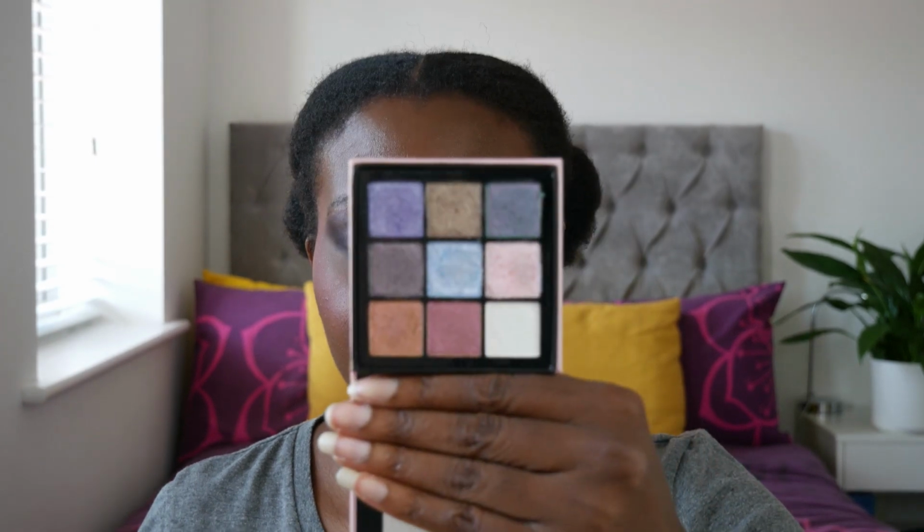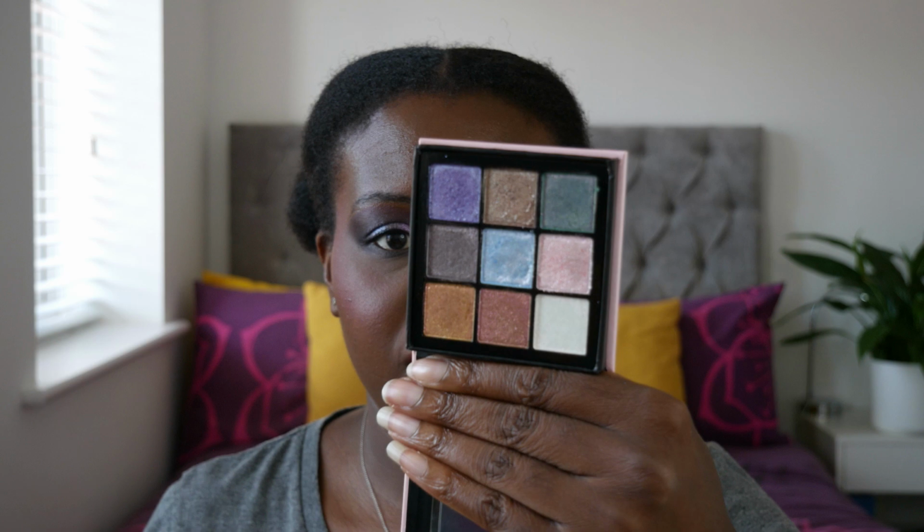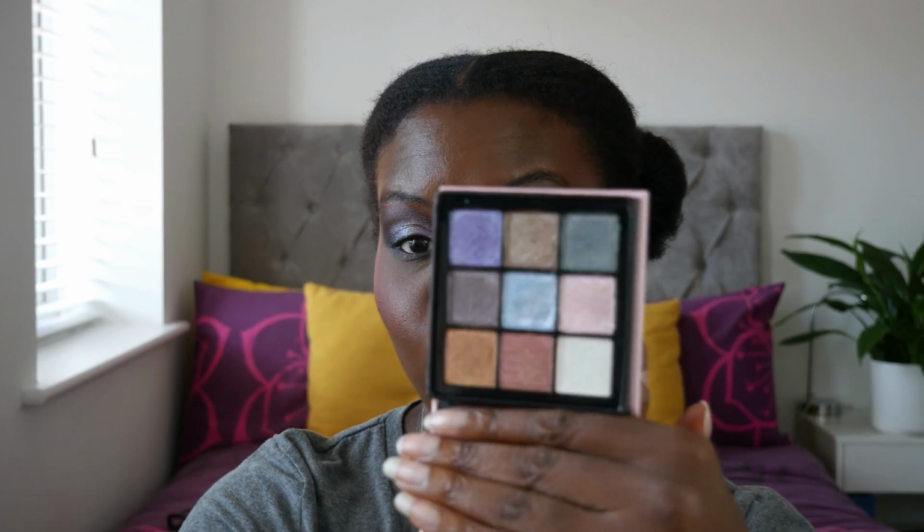My only criticism is that lack of variety. I wish, and I mean, you can't compare it to like a £125 palette or however much the Danessa Myricks Lightwork 6 is, because it's obviously an expensive palette, but there is variety in there. You've got green, you've got purple, you've got pink, you've got orange, you've got blue, and they're all very distinctive. These are all in a very similar colour story.